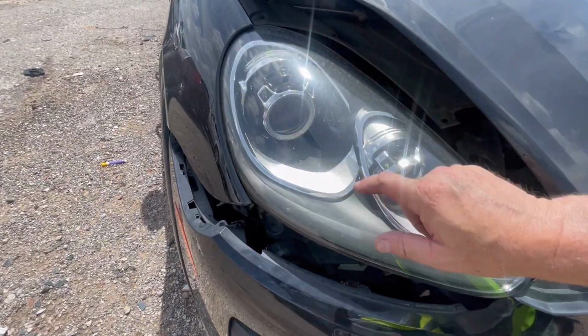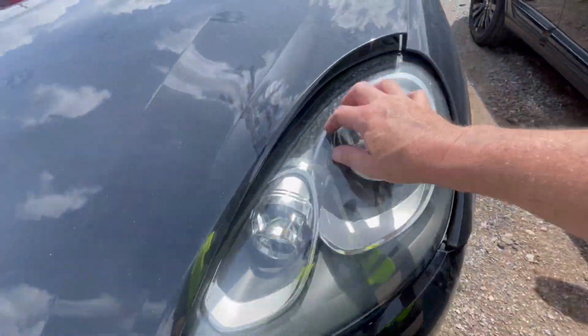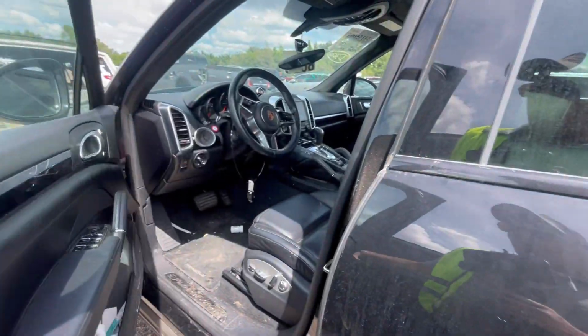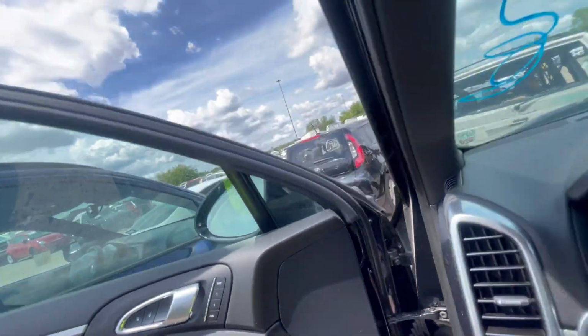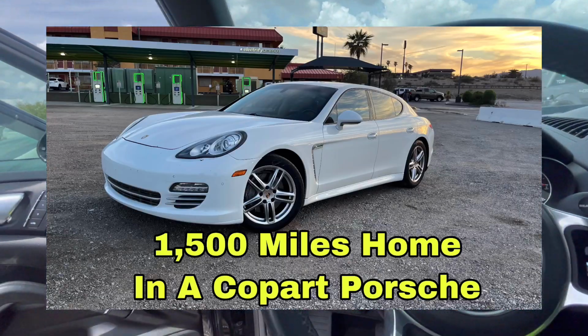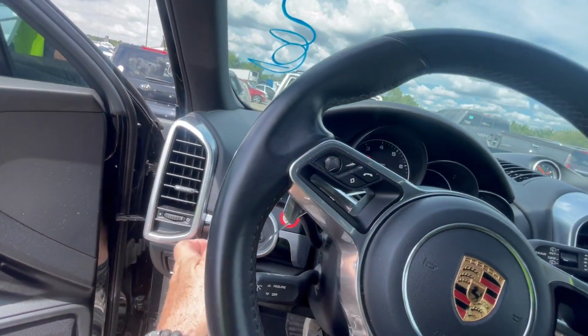Doggone it. Okay, I can't show you under here because it's latched down. But the damage is really just up front. Okay, so there may be a radiator, maybe a condenser involved. Of course, the bumper and a hood. This does not look to be damaged at all. Okay, price those few parts out and you'll have a nice, nice, nice looking car.